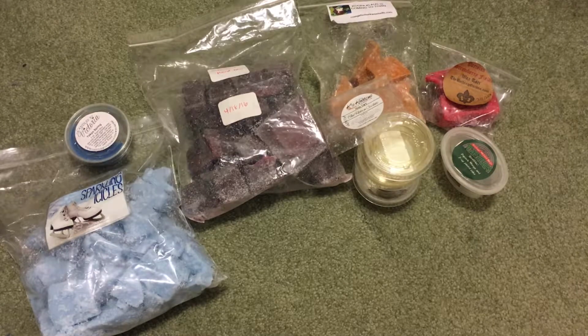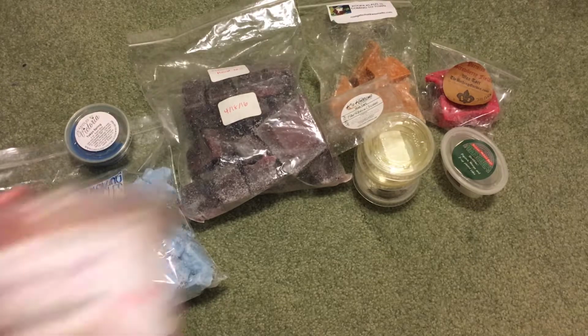I'm sorry. Okay, sorry. This one I melted yesterday, and this one on cold smells really good. It's just a really nice fruity scent. It's like a very sweet pomegranate. If you've ever smelled pomegranate juice, like POM juice, that's what it kind of smells like, mixed with a blueberry scent. And on cold it smells really good.